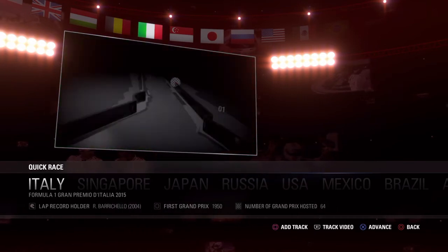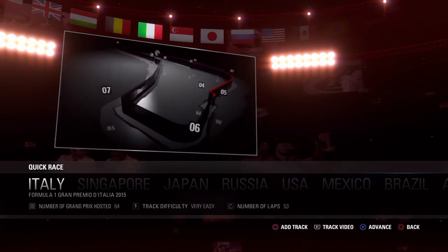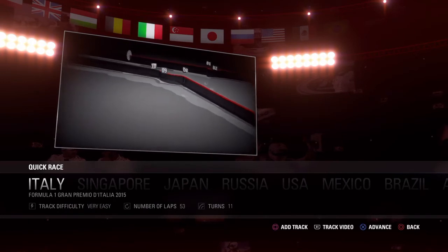The Autodromo di Monza, Italy. This is the fastest circuit in Formula 1, with long straights broken up by heavy braking zones that allow for some of the closest and most exciting racing in the world.